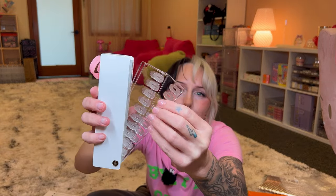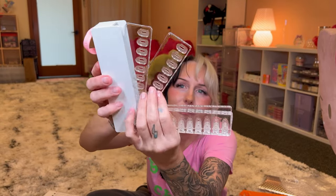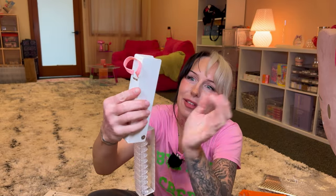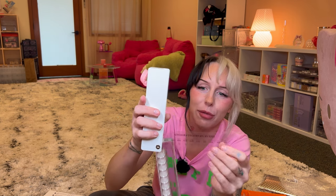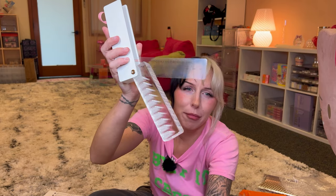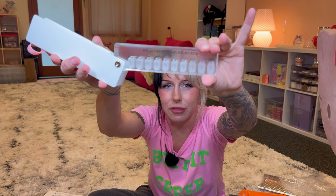But you just undo this, and then these slide out. So you clip the nails into these, and I think each one holds 50. So you can just hand someone one of these and they just fold out. It's so cool. I just think they're so, so cute. It also has this added little thing of Swarovski crystal sizes on them. I don't know how much I would use that, but you can put those on top of the nails and see the size of the crystals.